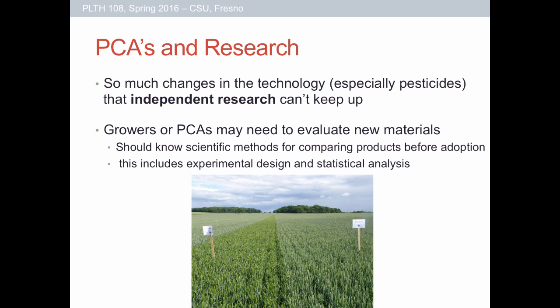And so lots of PCAs will maintain their own trials. They'll set up blocks and apply new techniques, new pesticides, new cultivation techniques or varieties in order to see how well they work. And so PCAs are expected to have at least a bare minimum level of research capability. And that's why in the lab we're focusing a little bit on scientific thinking, scientific writing, and running through field trials.